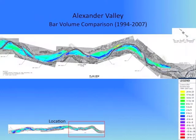Now, what are some of the effects of channel filling with sediment? This diagram shows the lower Alexander Valley from Jimtown Bridge upstream and some of the large gravel bars, which have between 1994 and 2007 increased in height anywhere from 2 to 5 feet to up to over 20 feet in some locations indicated in yellow. This has implications for moving sediment and floodwater, but also, more dramatically, this could cause channel avulsion, a rapid change to the wide and shallow channel of the original form.